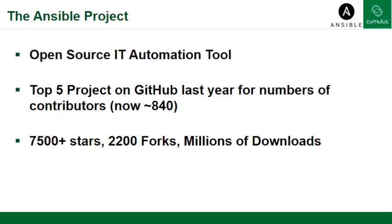So what is Ansible? Ansible is an open source IT automation tool. Typically, the phrase infrastructure as code comes up, but Ansible really isn't about writing code. It's about making simple lists of things that should be true about your infrastructure and using a program to make sure that those things are true.